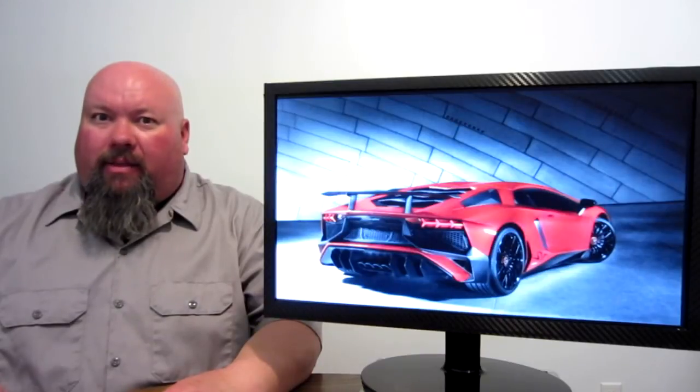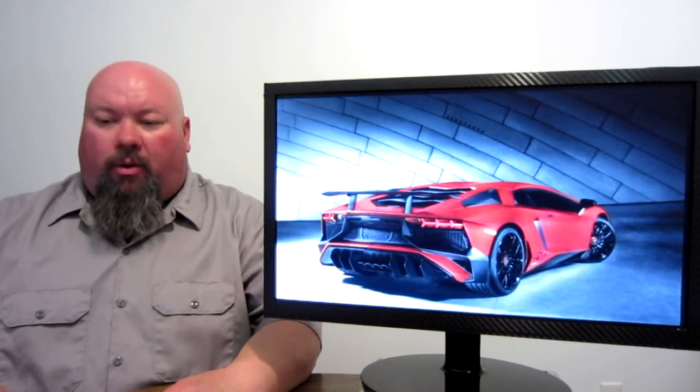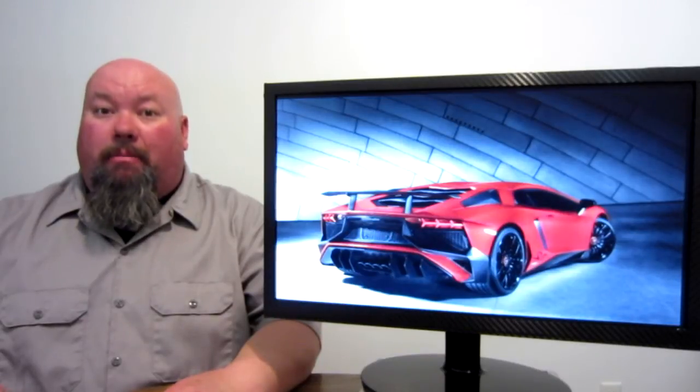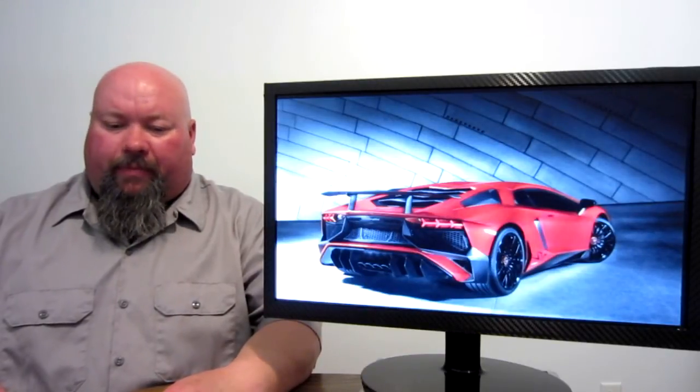Now, that being said, this car is a little bit on the hefty side anyway, weighing just a touch under 4,000 pounds in total. Lamborghini has yet to release any pricing or availability on the Sport Veloce, but I'm assuming we're going to hear some more stuff very, very soon.